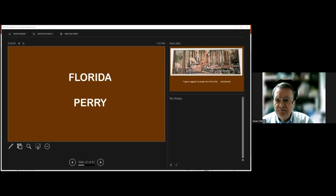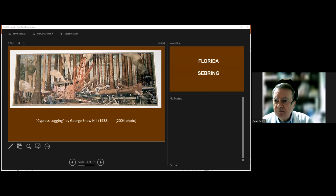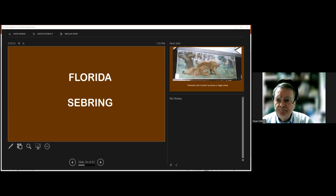Another one, Perry, Florida. This one was called Cypress Logging. It was by an artist named George Snow Hill, done in 1938. So all of these scenes are supposed to be things from the local community, the things that are going on historically as well as sociologically in a community.